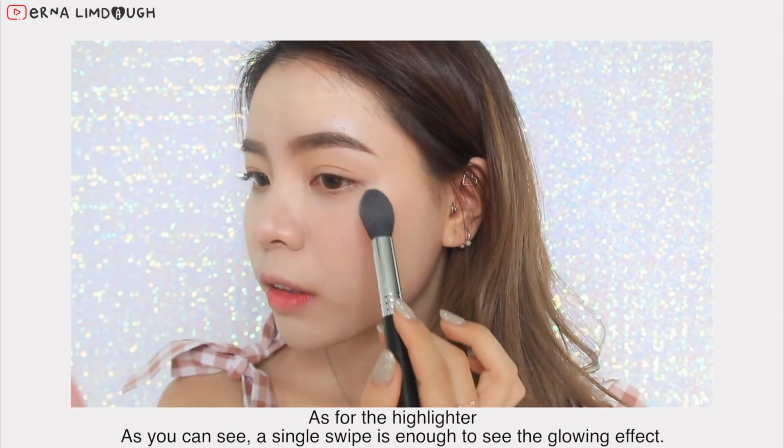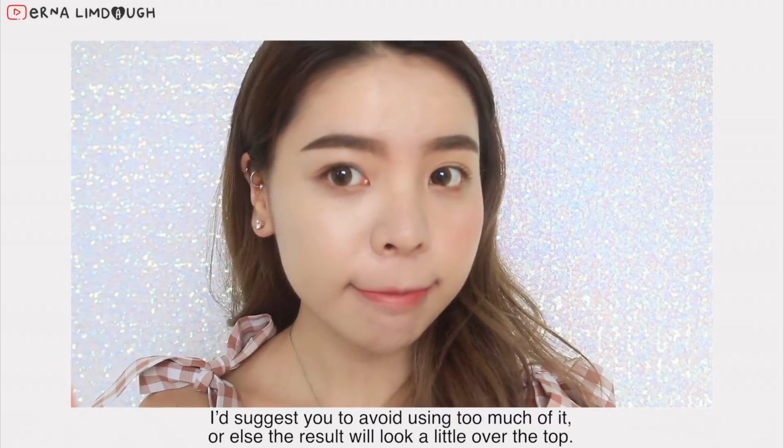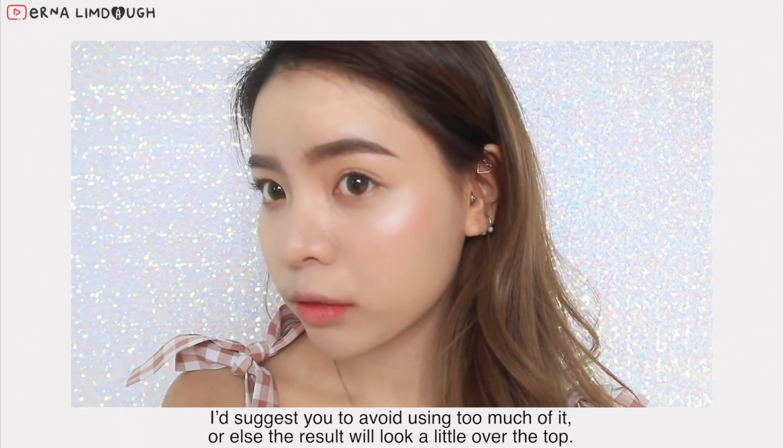As for the highlighter, as you can see, a single swipe is enough to see the glowing effect. I would suggest you to avoid using too much of it or else the result will look a little bit over the top.